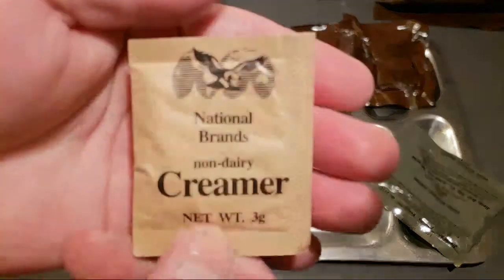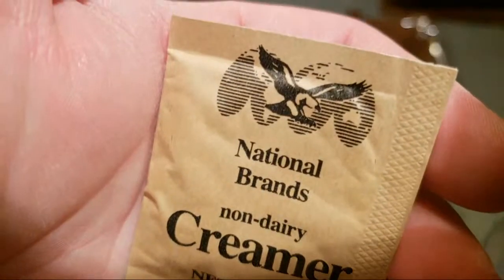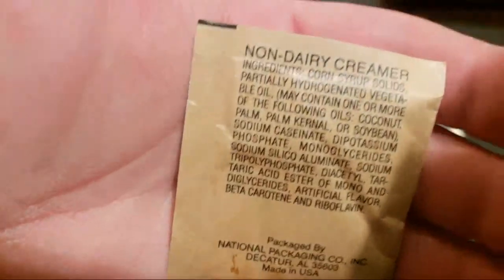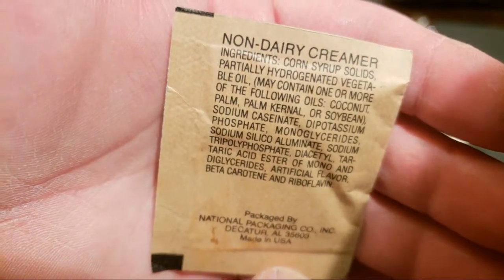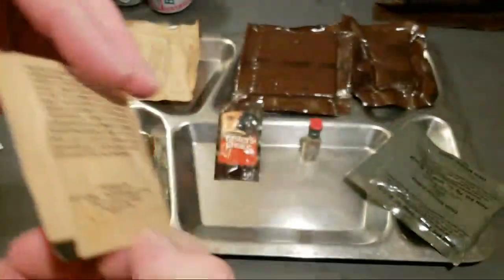Next up, we have our Creamer from National Brands. I do like this branding as well with the American Eagle up there. 3 grams of that. Ooh, look at that list. Corn syrup solids. Partially hydrogenated vegetable oil. May contain one or more of the following. Wow. Yeah, that's a list. Yeah, buddy.